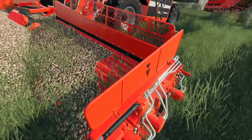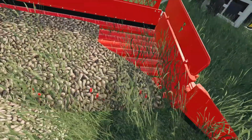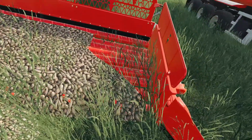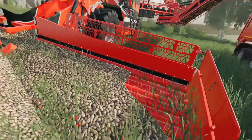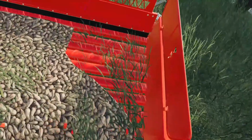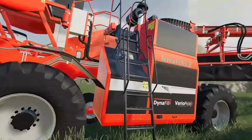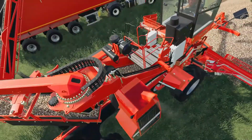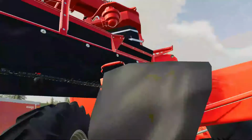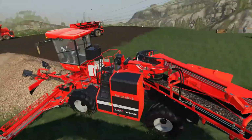These belts, see how they're varying speed? They tumble the sugar beet, and as it tumbles, it kind of makes its way to the back and over, but you can see these gaps. Those are actually there for a reason. It's for dirt and debris to fall through. And then as it goes up through the pickup cleaner, every one of these belts that goes down helps clean the sugar beet more and more.